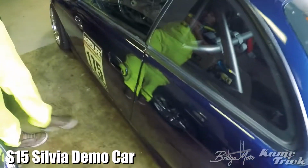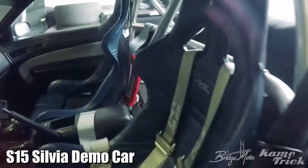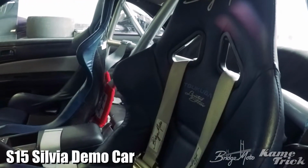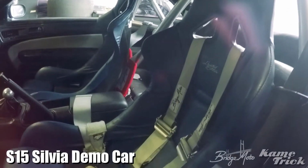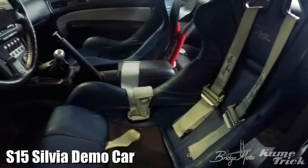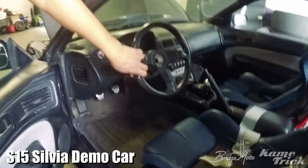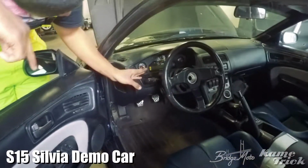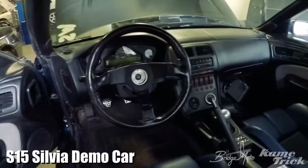Sweet. Tell us about what's inside. So inside, we specialize in custom seats with Bride Moto. So you'll see a prime example of our full leather Suzuka model seats. We name all our seats after tracks in Japan. So with our 2 to 3 inch HANS applicable harnesses. Also, you'll see an old school Fittipaldi Brazilian wheel, Autometer stack cluster, and custom Bride Moto gauges in there.